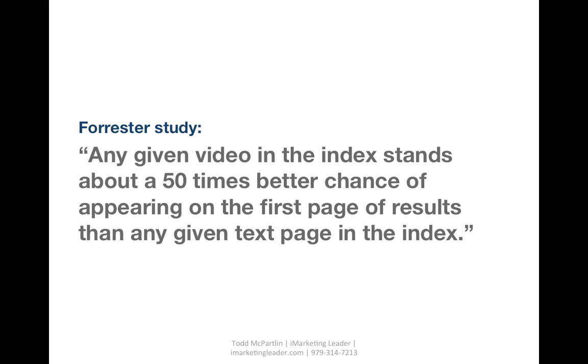Are there already other videos on the first page? Does your industry typically have videos? Is your video of high quality? Are there a lot of views on it? There's a lot of information that it takes to rank a video. But according to this study, you just have a much better chance of ranking a video than actually text.